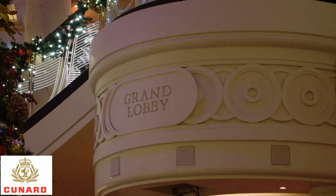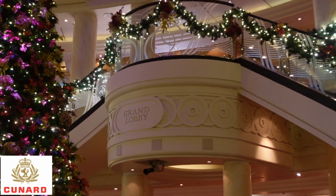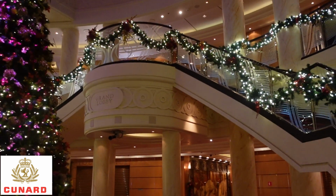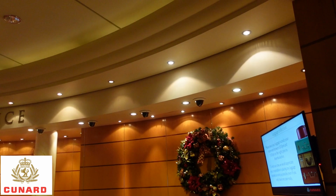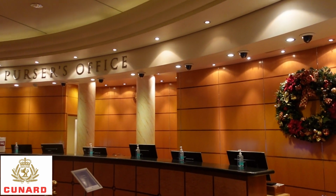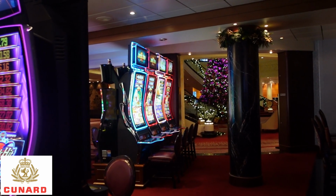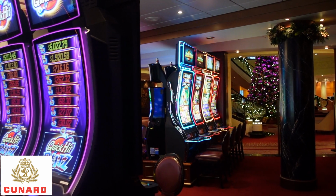We move further towards the aft of the ship, and here we find the grand lobby, including the purser's office. And just off the grand lobby, you'll also find the casino. The casino has a wide range of slot machines and also a number of gaming tables for those that wish to indulge.